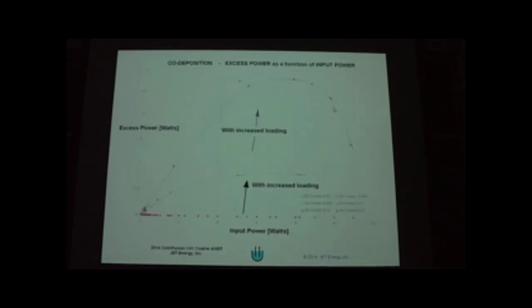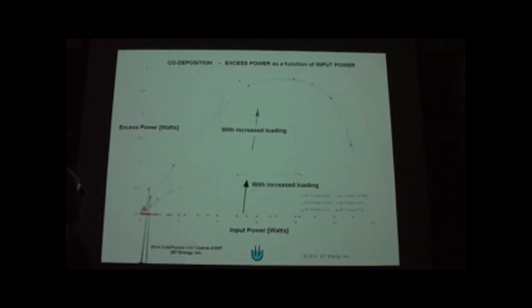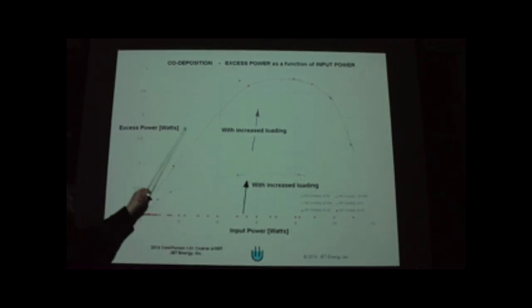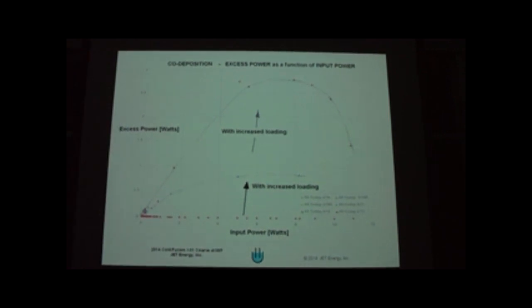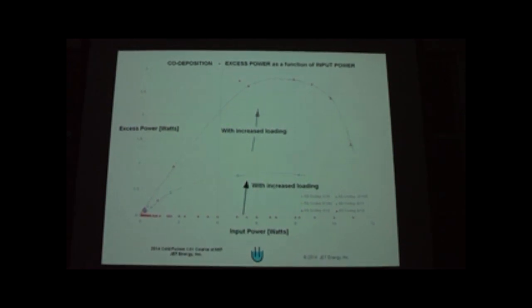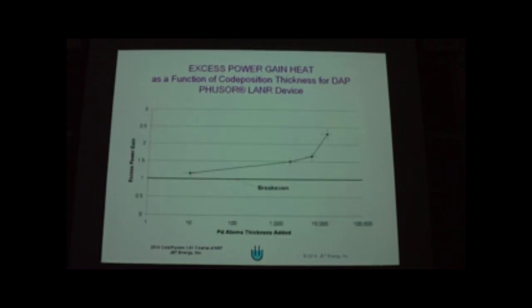All right, we're almost caught up. Optimal operating points, we even see it with codeposition. Here's codeposition. This is when you start. This is later. This is from 0 to 12 watts. So if we're operating at 7 watts input power, here we're getting an excess energy of about 2.5 to 3 watts. Not as high as I like in terms of the ratio, but it is clear excess energy, and these are the way that you can control the systems.